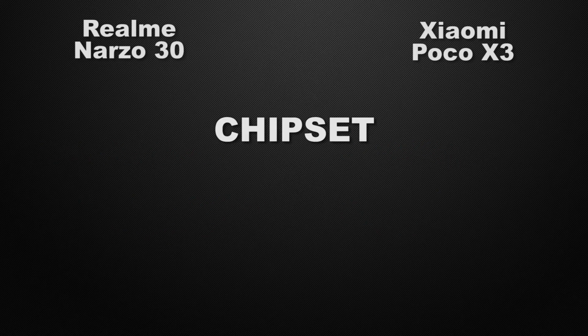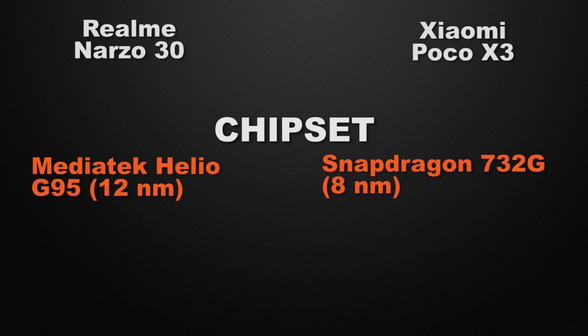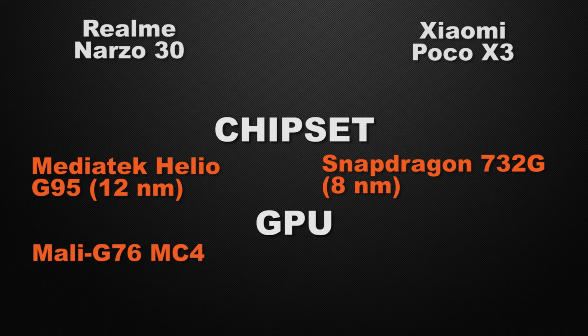Let's talk about the processor of the devices. The Narzo 30 is powered by the MediaTek Helio G95 based on a 12nm process, whereas the X3 is powered by the Snapdragon 732G based on an 8nm process. So clearly the winner here is the X3 because it has a faster processor which gives you faster processing speed. And about the GPU, the Narzo 30 is packed with the Mali G76 whereas the X3 is packed with the Adreno 618. So the winner here is the X3 because it can give you more FPS in games.